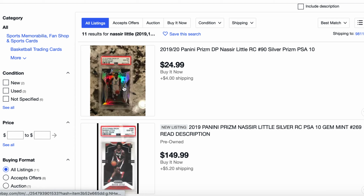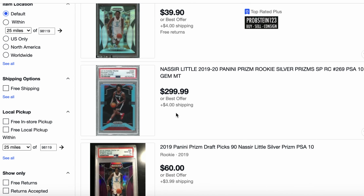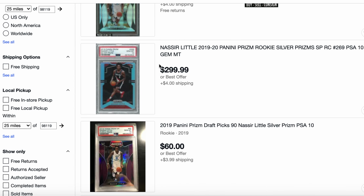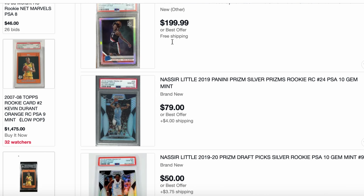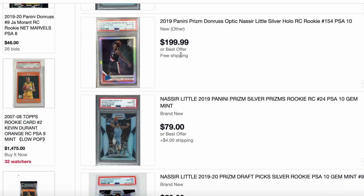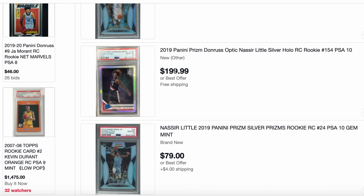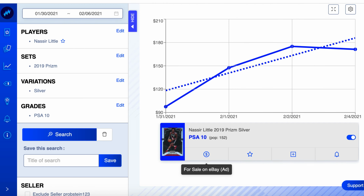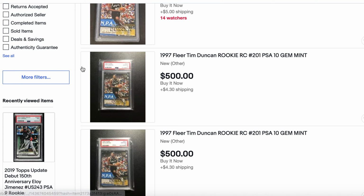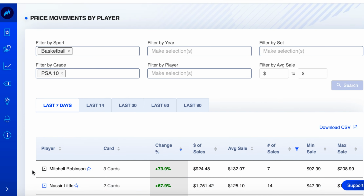Oh, it's his draft. Okay, draft pick. I was like, what is going on? $150. How many we got listed? 11. Low pop count, so $299. That one may sit for a while. Optic Hollow. Interesting. Maybe that's a play. Let's go to the next, because I'm more interested in the ones after these.